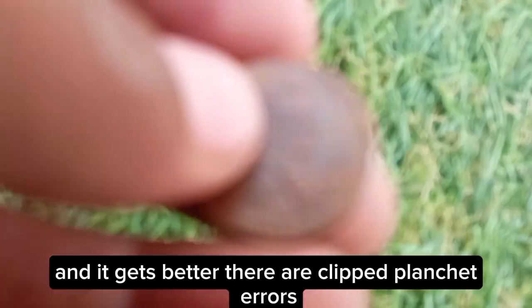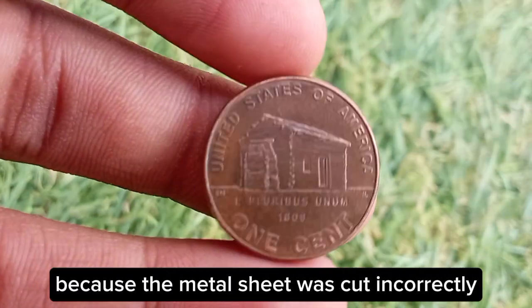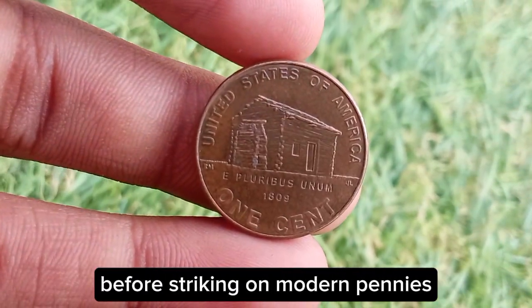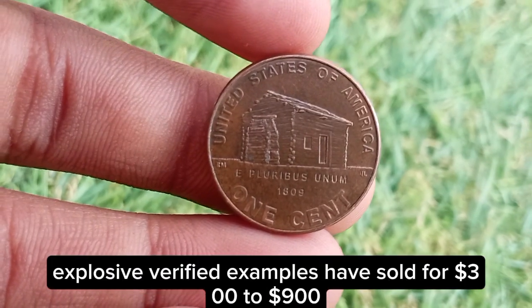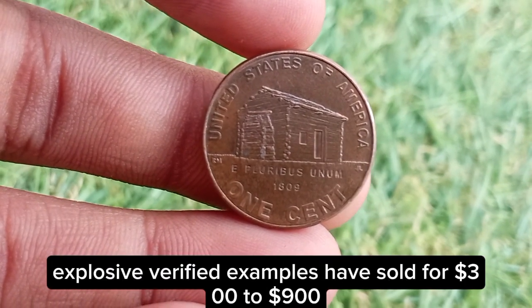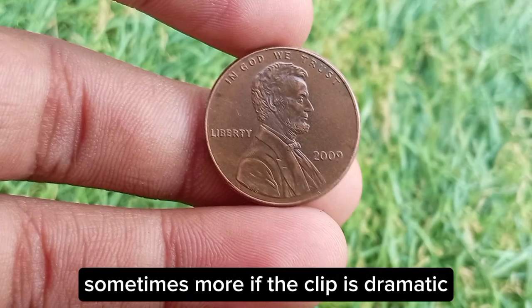And it gets better. There are clipped planchet errors, where part of the coin is missing because the metal sheet was cut incorrectly before striking. On modern pennies, these are rare. On this design, explosive. Verified examples have sold for $300 to $900, sometimes more if the clip is dramatic.